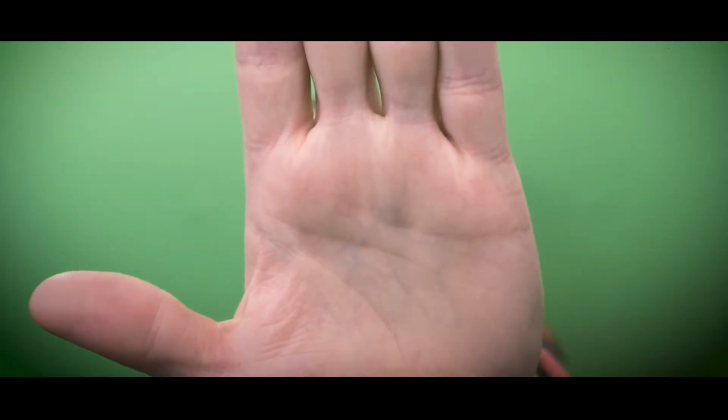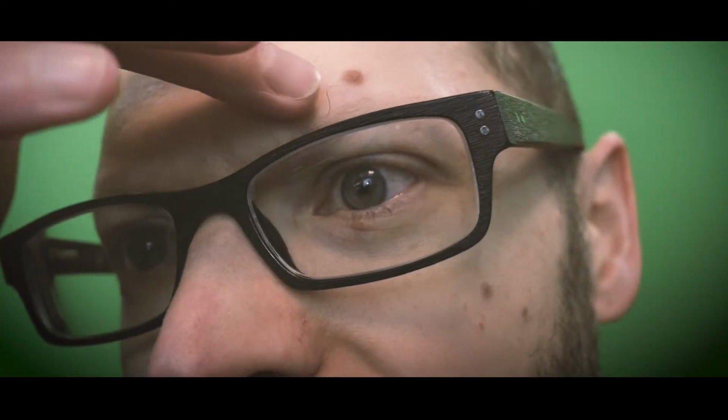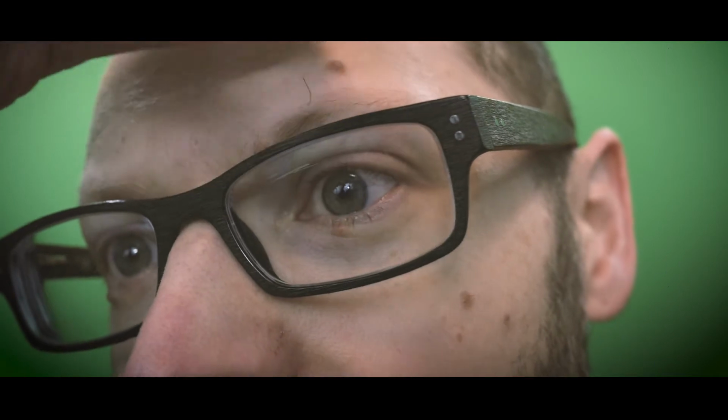So that's the lens I went with, the Olympus 17mm f1.8. And it's a beautiful lens. See, the focus is now going to focus on my hand. Then you can see that I'm now blurry, but I can also come pretty darn close to the lens. I'm about 6 inches from the lens, and you can see that I'm getting a pretty sharp focus. There's a little eyebrow right there.